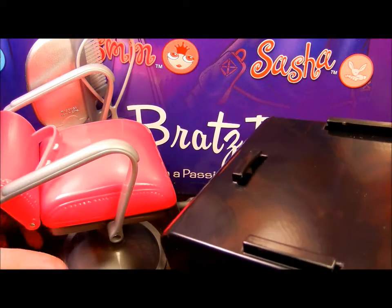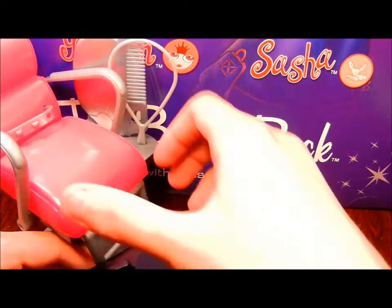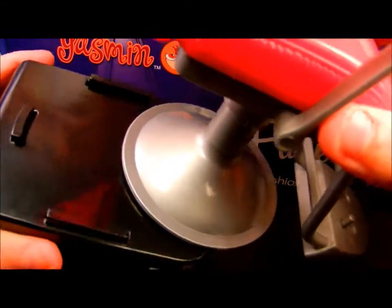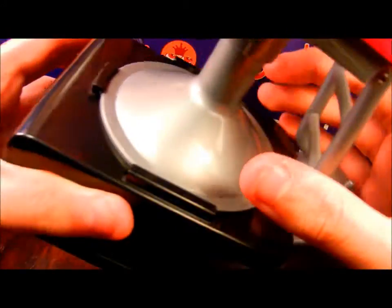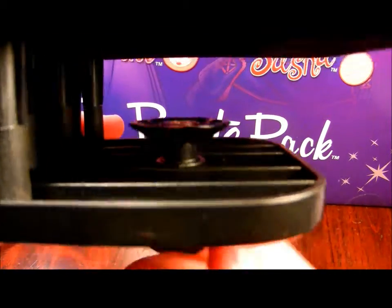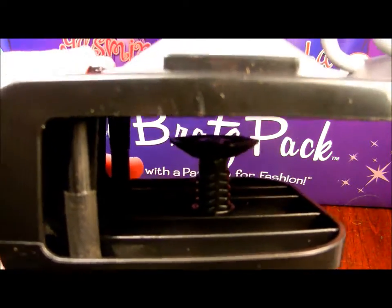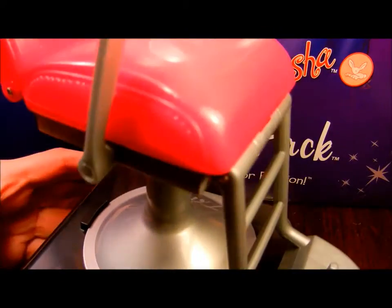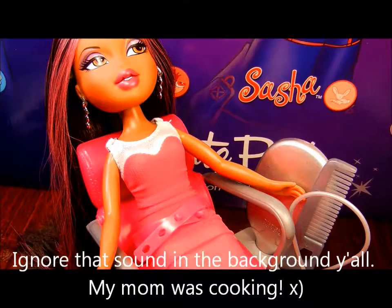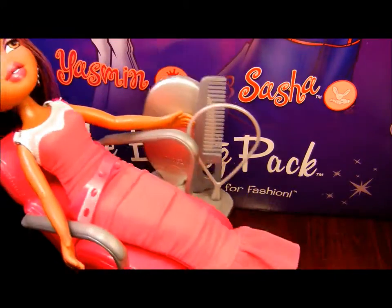The table clamp attachment is very useful because it holds the chair itself still while you're styling. You simply take the chair, slide the base into these slots, and then let's say there's a table right here. You simply twist the thing at the bottom and adjust it until it is squeezing your table and holding the chair still. Perfect. Now I've got Sasha all locked in and ready to go. As you can see, she's got a seat belt on and her feet are in position.